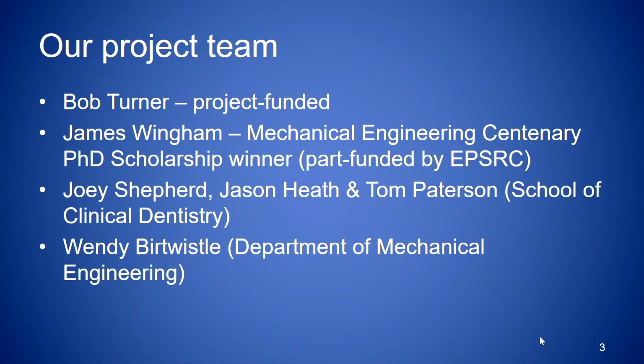Before I get into any of the detail, obviously there's a lot of people involved in any of this type of research. So Bob Turner was a postdoctoral researcher on the project while it was running. James Wingham is a PhD student within our group who's also part funded by the EPSRC, and his PhD is ongoing alongside this. Joey, Jason and Tom from our School of Clinical Dentistry, and then Wendy Bertwasaw, who's a member of technical staff in my department, which is mechanical engineering.